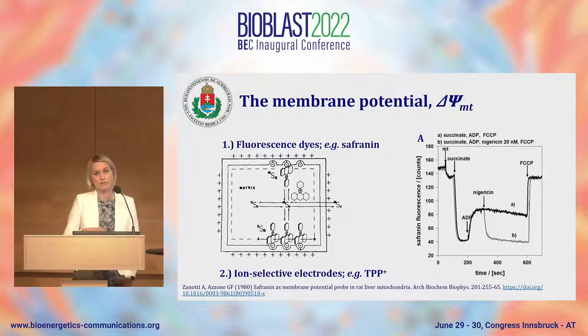So when the mitochondrial membrane potential is high, for example when you add a substrate, in this case succinate, the membrane potential increases, and this is reflected in a decrease of the fluorescent signal. And when you add ADP, for example, this leads to depolarization of the mitochondrial membrane, which is reflected in an increase of the fluorescent signal.